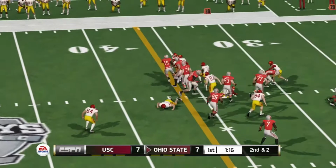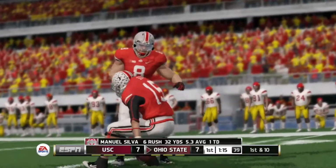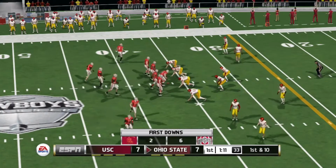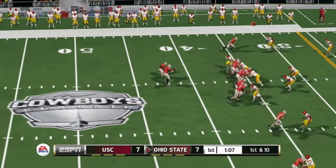Going back to Silva and the stiff arm to get him the first down. Fought with Xavier Holly, and he won that battle. Well, Xavier Holly's been around for a while. He's going into a senior season. Good linebacker, 85 tackles a year ago, but Silva getting the better of him there.